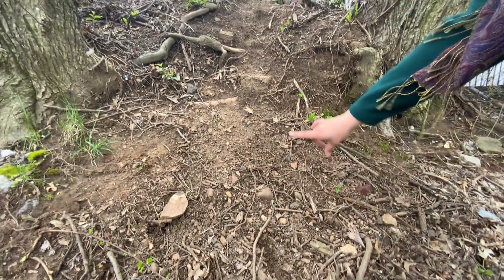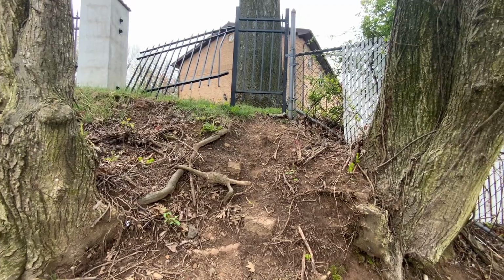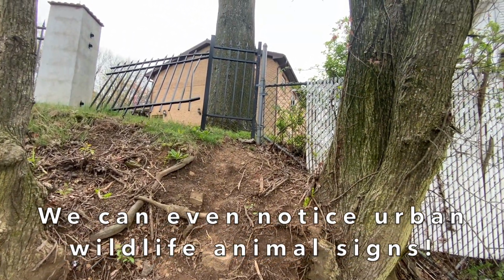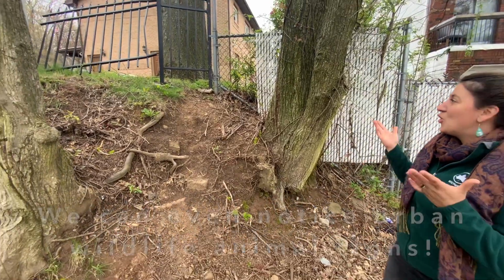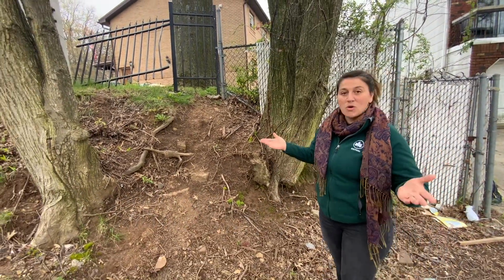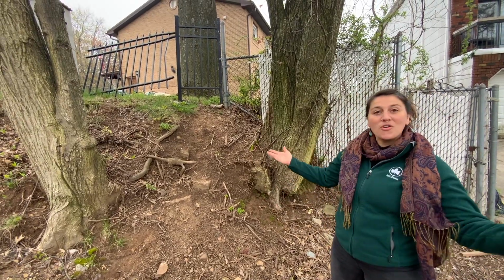And as we look up this hillside, we'll start to see what looks like an urban wildlife friend superhighway, which is how they get from one place to the next. And I start to think about who runs up here. Squirrels? Are they muskrats? Raccoons? Possums? It could be one or all of them.